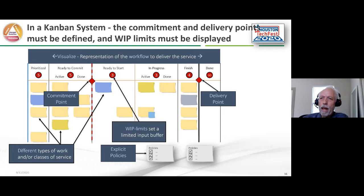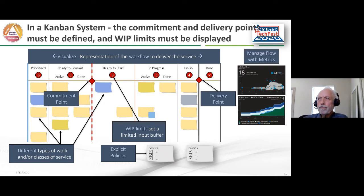We write the policies or the teaming agreements down for each of the workflow columns. So Azure DevOps has a way to do that such that you can just move your cursor on top of the name of the column and it will pop up a little note, and that's where we document our policies for the workflow steps. We also use wiki pages to document our policies.